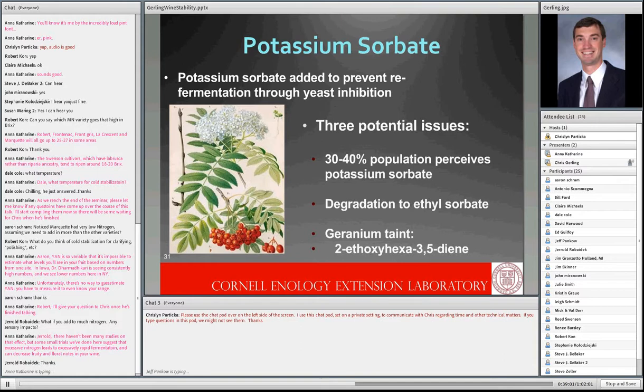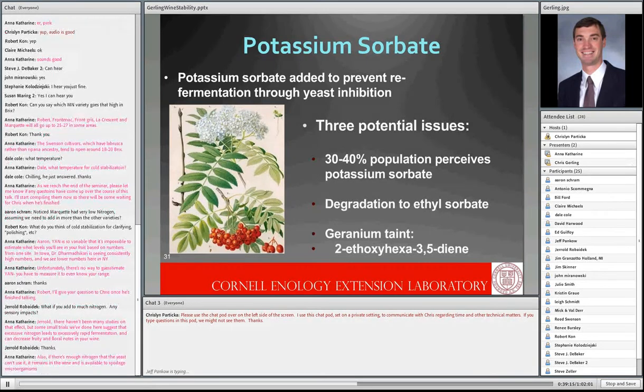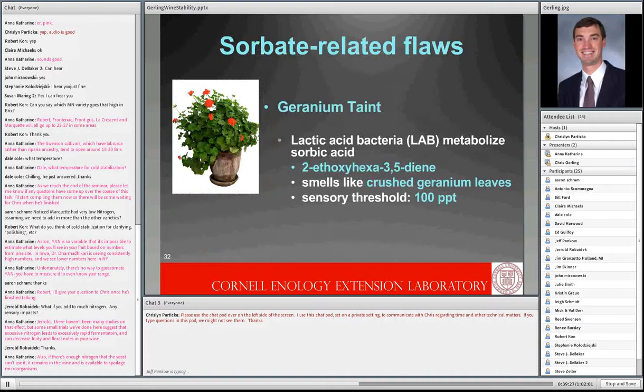And then finally, when we're talking about potassium sorbate, we keep saying it inhibits yeast. What about bacteria? Unfortunately, bacteria are not inhibited at all, and they are not inhibited to the point where you could say that they eat the stuff. They metabolize it. And when they do, they create 2-ethoxyhexa-3,5-diene. You don't need to remember that, but what you do remember is it's going to make your wine smell like crushed geranium leaves. And so we call this geranium taint.